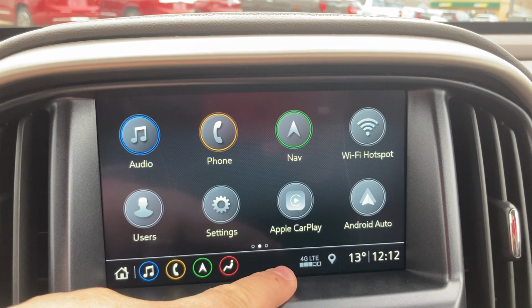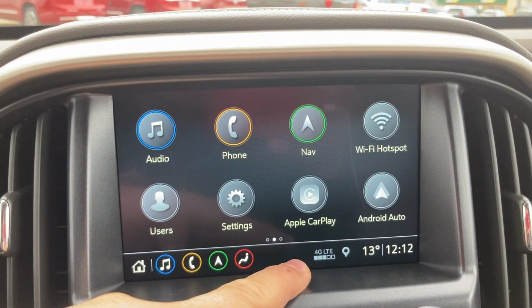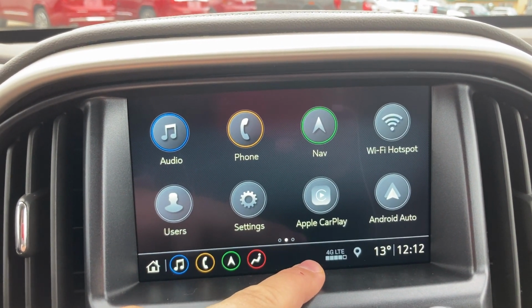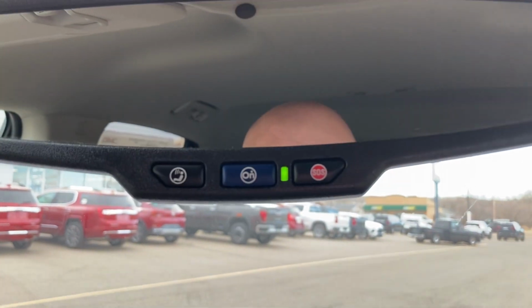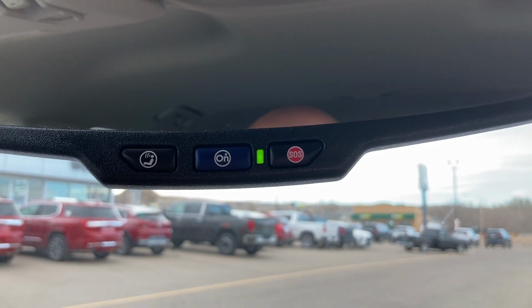And of course you've got 4G LTE Wi-Fi in the vehicle. GM was the first to have that of all of our competitors. And again, you've got your outside temperature sensor here, and OnStar right here. That's my shiny head. Yes, it is.